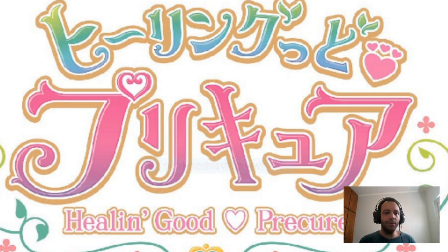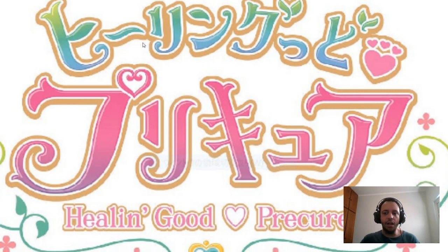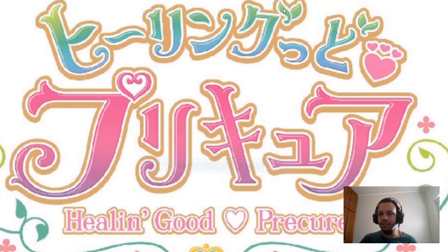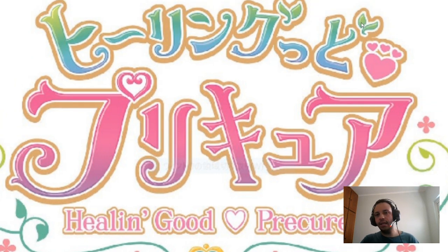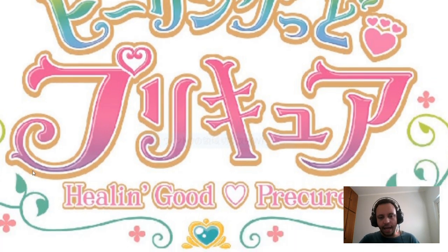And I feel like plants are going to be a big thing in this season because we can see leaves in the logo, here in the Healing Good name, down here as well. And we can see some little flowers. So I feel like plants are going to be a big thing this season.